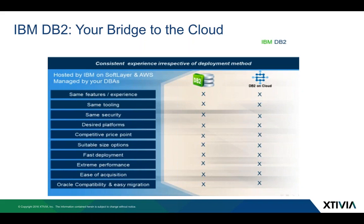There are 9 different DB2 on cloud instance configurations available, which makes it very easy for us to determine which is the most appropriate configuration for your workloads, whether they be transactional or data warehousing. So really, the benefit here is that DB2 on the cloud gives you the agility of the cloud. You get instant provisioning. It's a monthly billing process, and it allows you to start, stop, grow, or downsize your usage as your business needs. So it's very flexible to change.